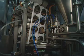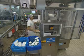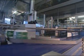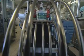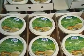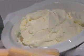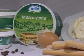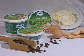Mascarpone is made in the Brunico plant with a combination of 70% South Tyrolean cream and 30% South Tyrolean milk and cream that has been evaporated. This rich, creamy specialty cheese is made by carefully adding natural lactic acid to the mixture. Unlike other types of fresh cheeses, mascarpone contains no salt. Meticulous preparation, without the use of any preservatives whatsoever, guarantees a pure, premium dairy product. Mila mascarpone is available in resealable cups in a variety of sizes.